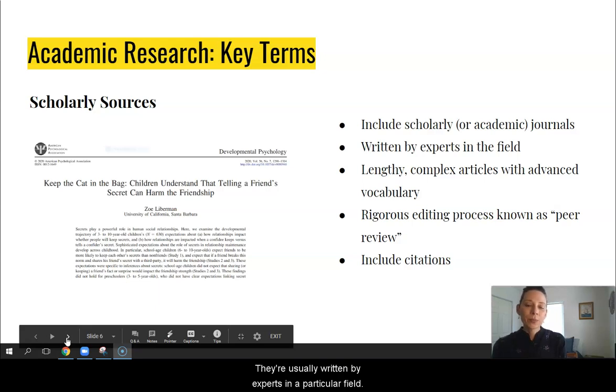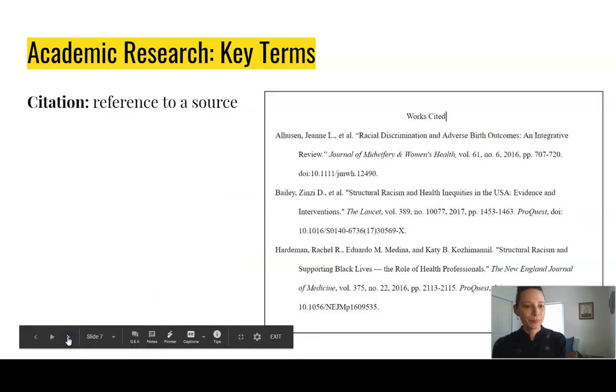Scholarly sources include scholarly or academic journal articles, which you may or may not be familiar with. They're usually written by experts in a particular field. They tend to be long and complex and have advanced vocabulary in them. And they go through a rigorous editing process called peer review. And they include citations. So that's another thing to look for when you're trying to determine whether a source is scholarly. And sometimes, again, for college research assignments, you'll be required to use scholarly sources.